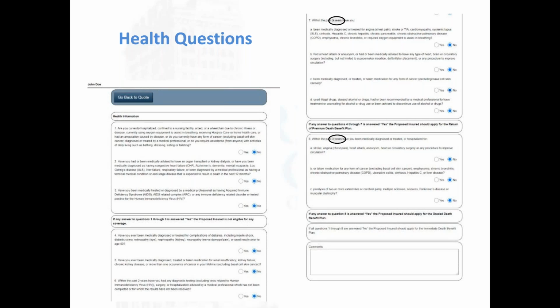Question 8, if we've answered no to all questions 1 through 7, but we answer yes to question 8, then the client will fall into our graded benefit plan, okay? If they answered yes to question 4, 5, 6, or 7, they're going to fall into our return of premium level. And you're going to see question 8 is really an extension of question 7. Instead of asking in the last 2 years, it asks in the last 3 years, have you had these things? So question 8A is about stroke, angina, heart attack, aneurysms. Question 8B, medication for any form of cancer in the last 3 years, chronic bronchitis, COPD, things like that. Question 8C, paralysis of two or more extremities, cerebral palsy, multiple sclerosis, Parkinson's, or muscular dystrophy, okay?